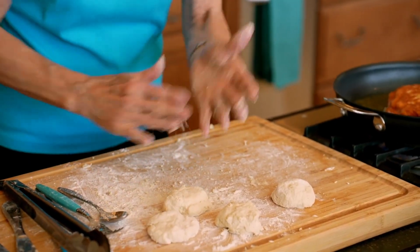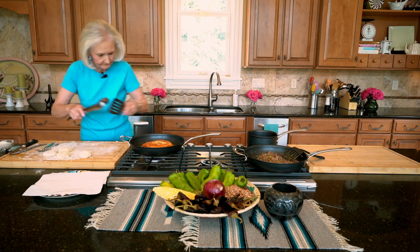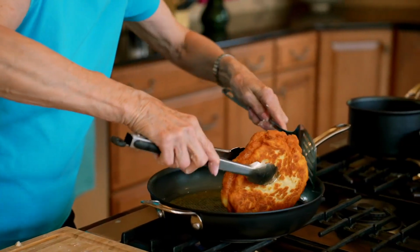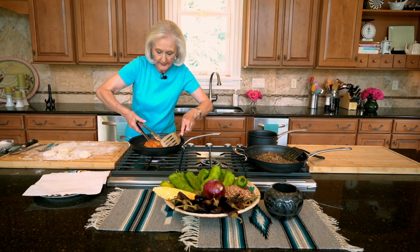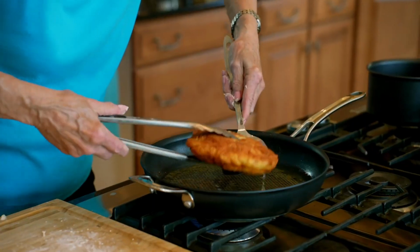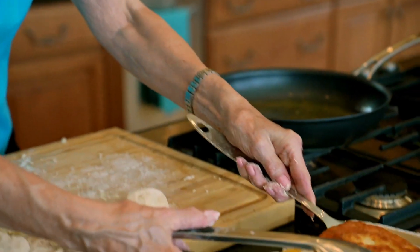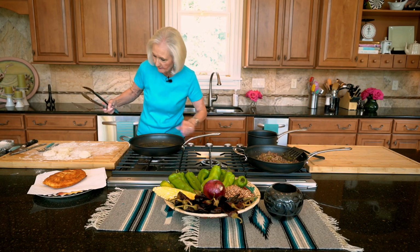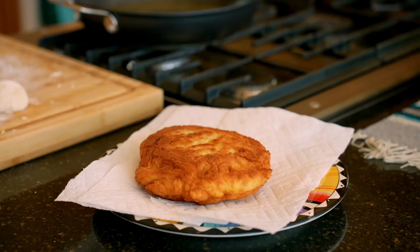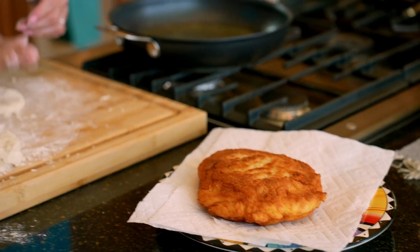Okay, so let's see what this looks like. That is beautiful. That's going to be great fry bread. Very carefully transfer it to some paper towel to drain. I'm going to turn off my heat for just a minute so it doesn't get too hot.